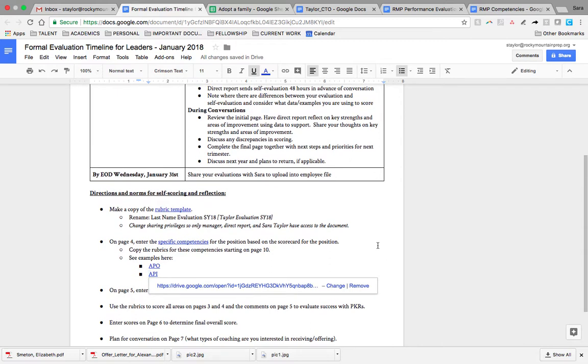And then by Wednesday, January 31st, I'm going to ask everyone to share the evaluations with me so that I can upload them into employee files and take a quick look at how we rated everyone to see whether this felt like a good use of time, and felt fair and unbiased. I'm going to walk you through the directions, which you'll also see down here, and you'll see some hyperlinks that I'm going to send along with this video so that you can access the template and the competencies. And I'm going to show you how to set up the evaluation so that you can set up your own.